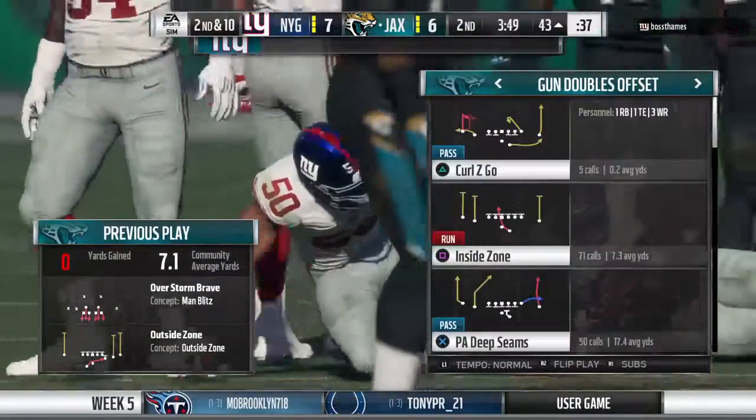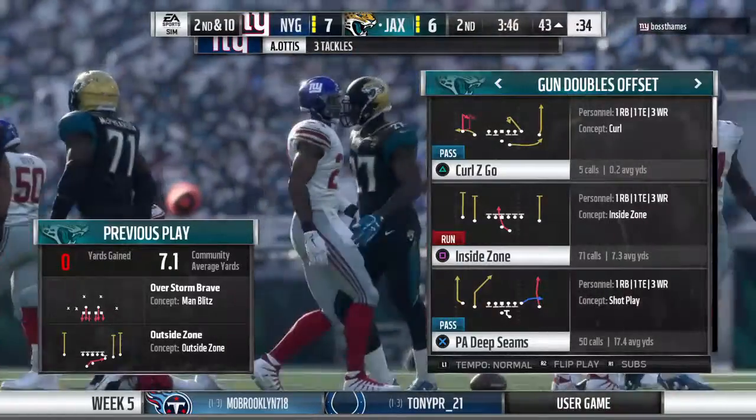And running room scarce here. He's going to be stopped in his tracks at the line of scrimmage.